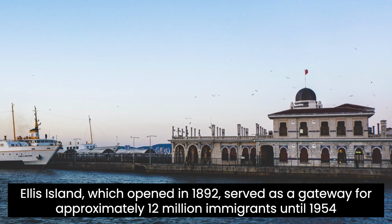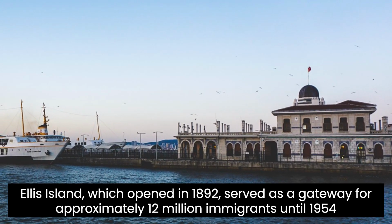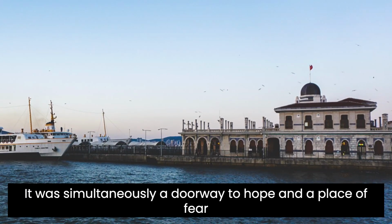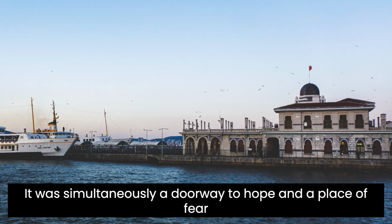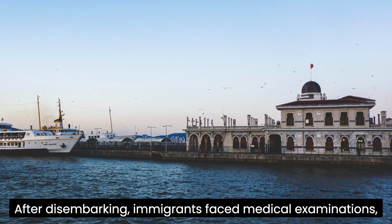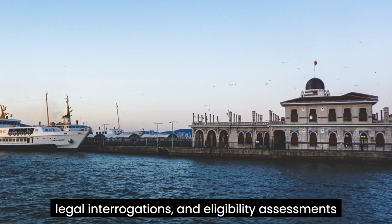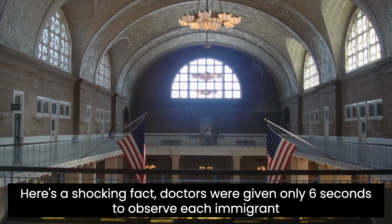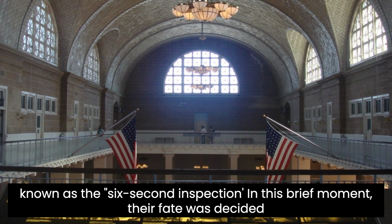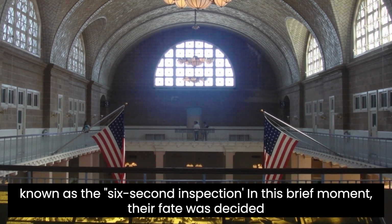Ellis Island, which opened in 1892, served as a gateway for approximately 12 million immigrants until 1954. It was simultaneously a doorway to hope and a place of fear. After disembarking, immigrants faced medical examinations, legal interrogations, and eligibility assessments. Here's a shocking fact. Doctors were given only 6 seconds to observe each immigrant, known as the 6-second inspection. In this brief moment, their fate was decided.